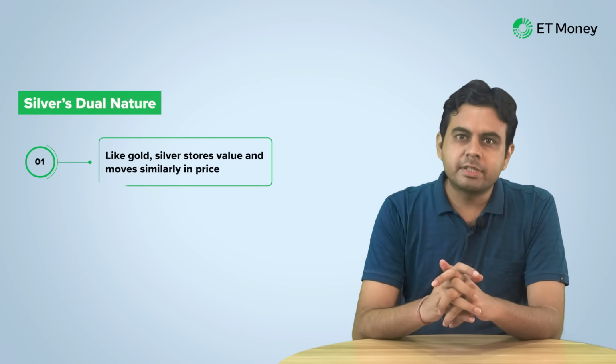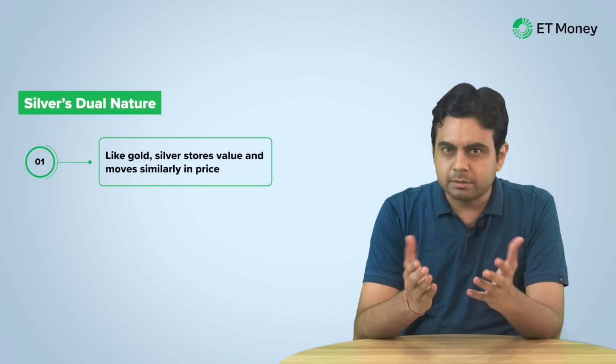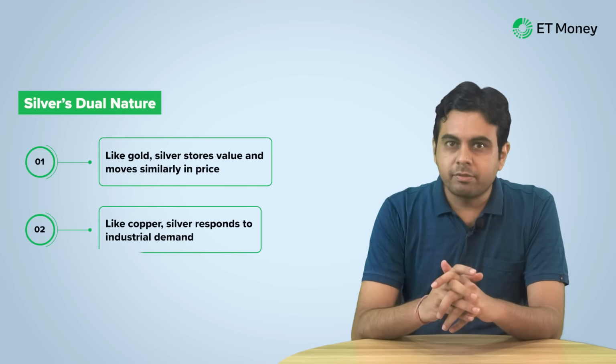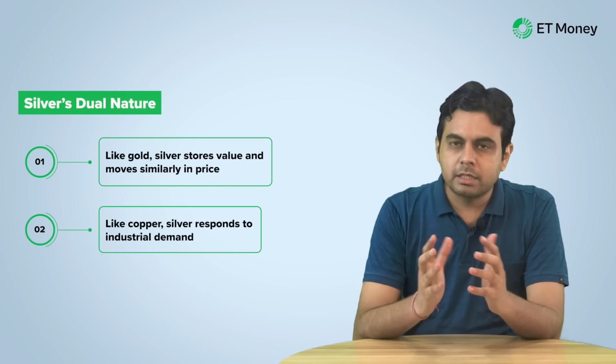Like gold, silver is a precious metal and is a storehouse of value. That makes its price movement akin to the price movement of gold. Like copper, silver is an industrial metal too. So when industrial demand for copper rises, silver follows suit. In fact, a majority of the silver mining supply is derived as a byproduct of copper mining. Silver is also derived from the mining of other base metals like lead and zinc.